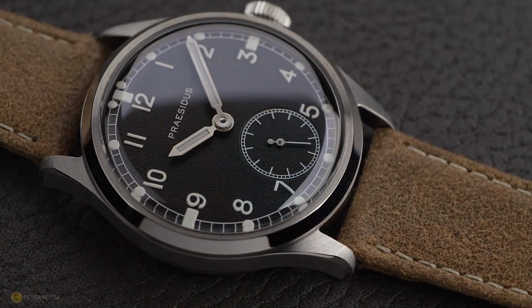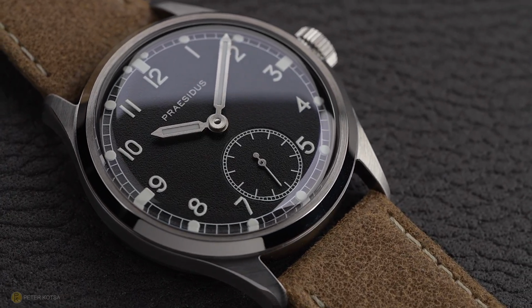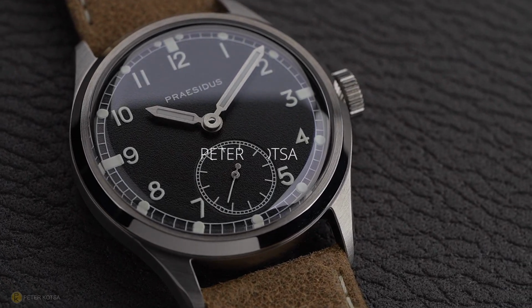And after having this watch in the steel for a week now, I think the decision to get up close and personal with this watch was the right one. Let's check it out.